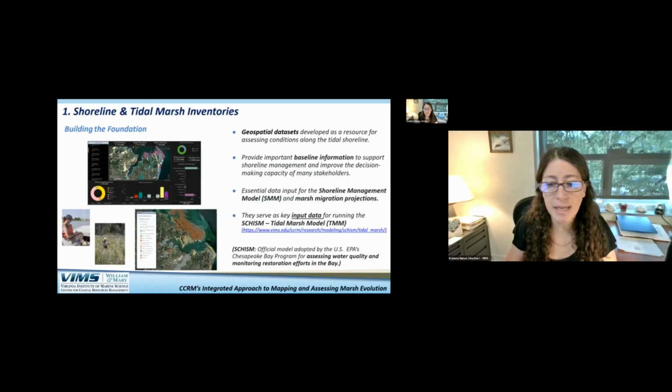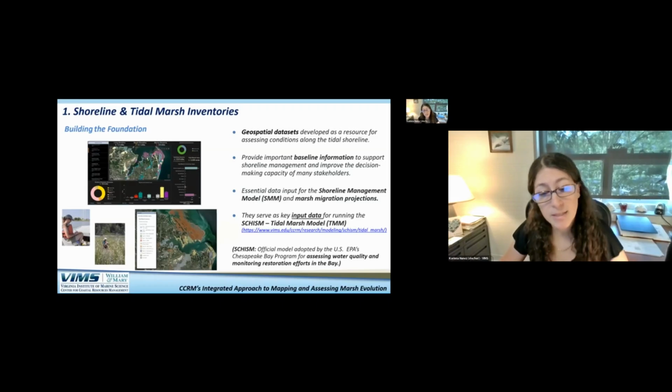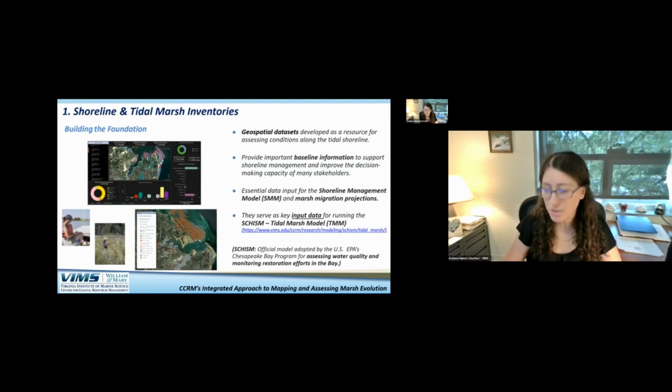And they also serve as a key input data for running different modules in SCHISM, including the tidal marsh model. This is a hydrodynamic and cross-scale model used to evaluate the evolution of tidal marshes. And SCHISM stands for Semi-implicit Cross-scale Hydrodynamic Integrated System Model. As Karen mentioned before, this modeling framework is the official modeling framework adopted by the EPA Chesapeake Bay Program for assessing water quality and monitoring restoration efforts in the Chesapeake Bay.